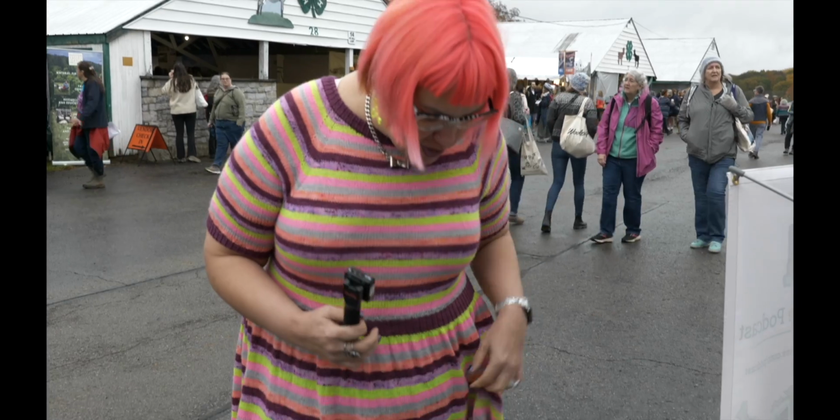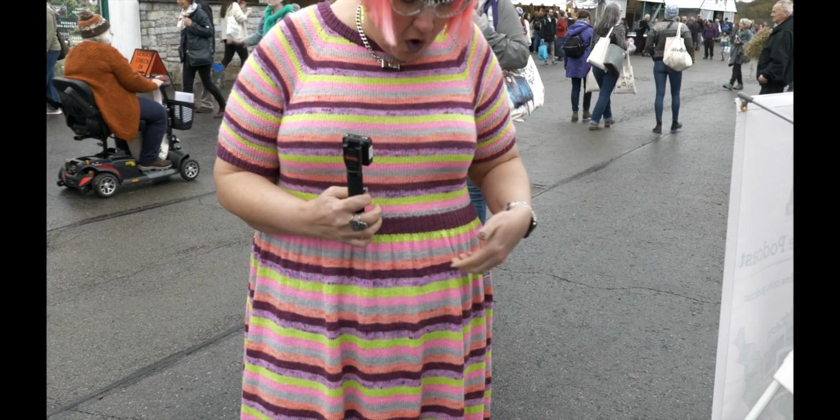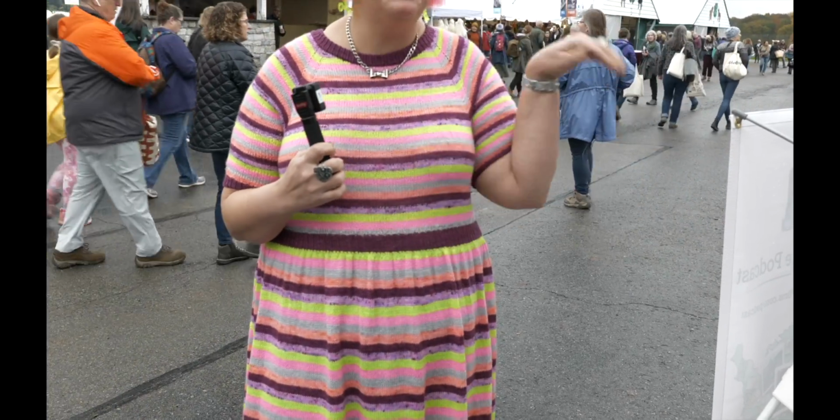The skirt portion, each row of yarn is 500 stitches around, so that took a long time.